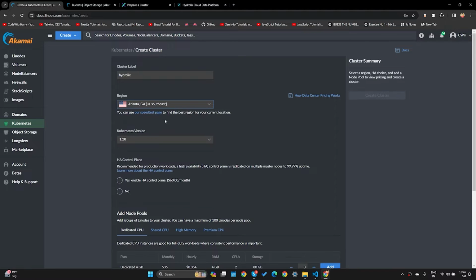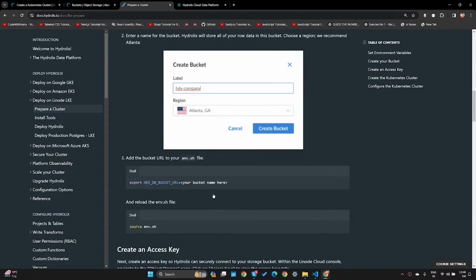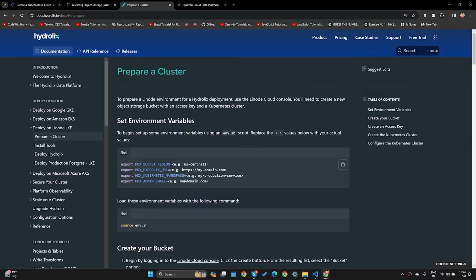I'll choose the region as US Southeast, and no, I don't want an HA control plane. Let's start with shared CPU of 2 GB each, and let's create the cluster. It takes some time, but we'll be back once this cluster is created. Okay, now once the Kubernetes cluster is up, we'll autoscale it, which means we'll be able to increase the number of nodes automatically.